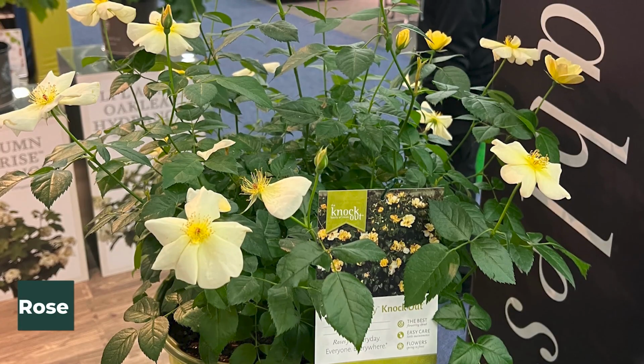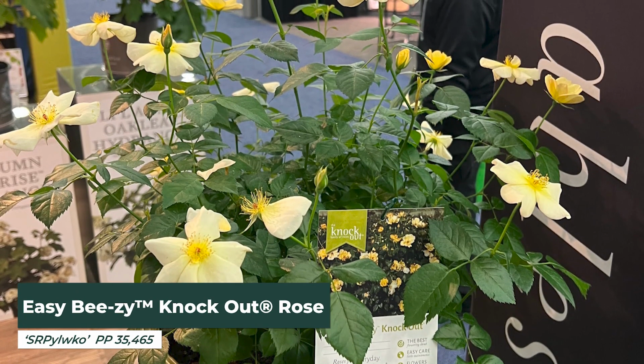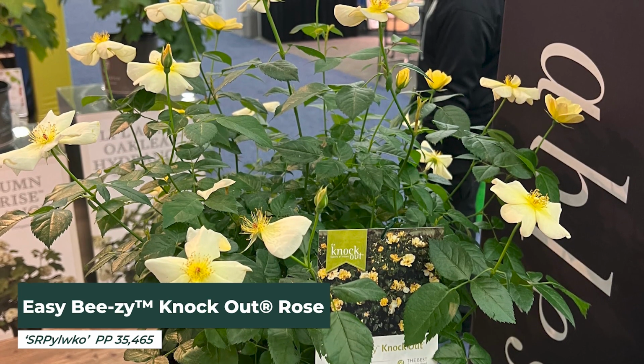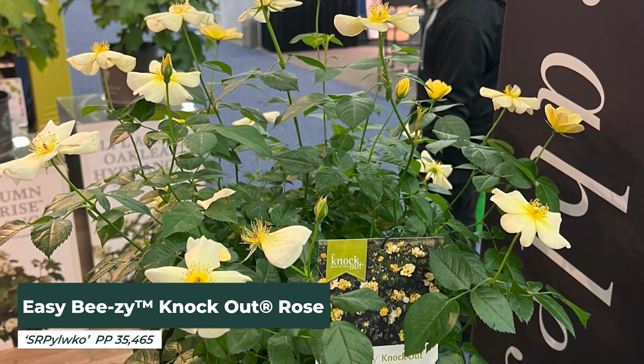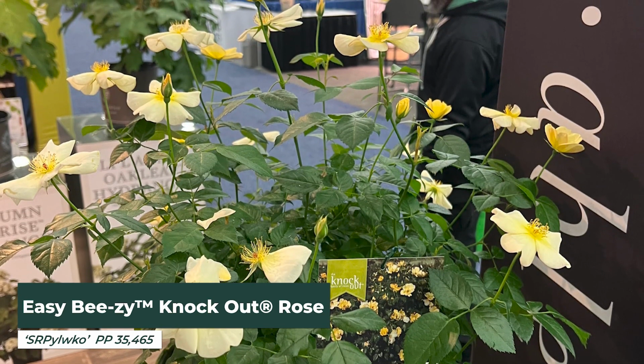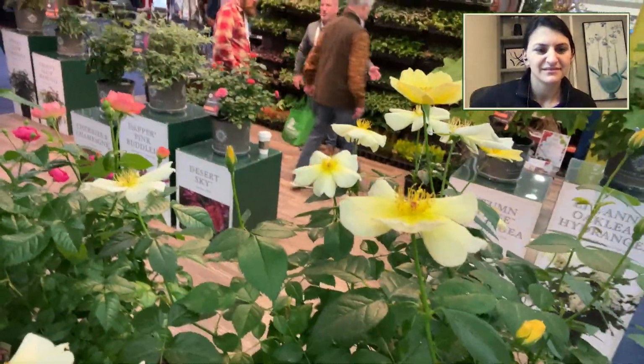And the cool little tidbit is Knockout Roses is celebrating 25 years this year, which is wild. But the thing that separates this from Sunny is, if you've ever grown one, which I have, they started off yellow. And they're yellow for maybe half a day, and then they turn white. But this one is going to hold this yellow color. That's awesome. So they've worked on this one, and it's not going to wash out. That's really cool.